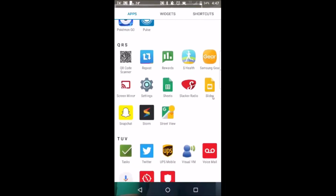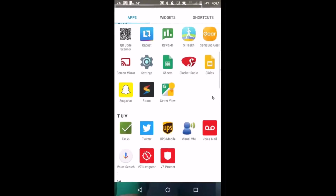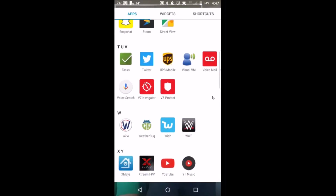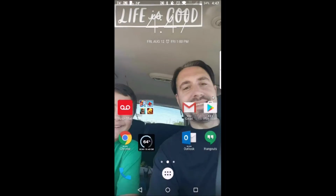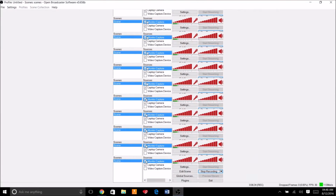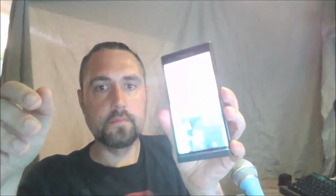If you like smartwatches, you'll see Samsung Gear is also compatible with this Android phone. So you'll be able to use your Samsung Gear if you decide to switch to Android. Switching back to the screen here, we're going to take a little look at the phone. Let me turn down my backlight here so it's a little easier to see.